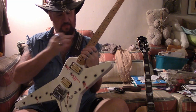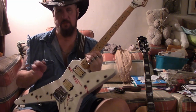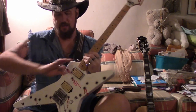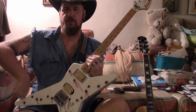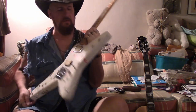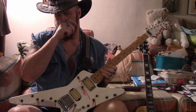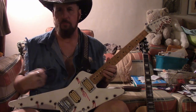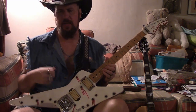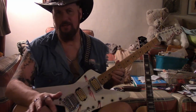So I got this and that and these pickups put in. That was it. It was just a regular tailpiece. No paint, nothing. They shot it with clear. I didn't get everything else done until way later, when I started playing out professionally all the time, which was 84. So that's what I consider it.